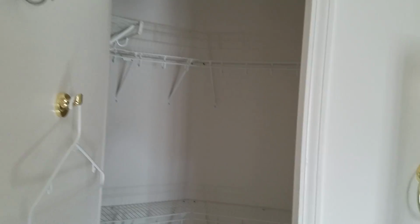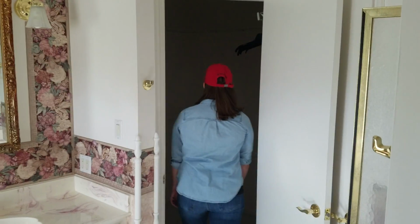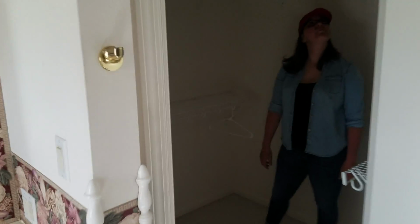Good size walk-in closet. And then there's another on the other side, so we don't have to share space. Walk in there so you can see. Big high ceilings. Again, that's 11 foot, at least 10.